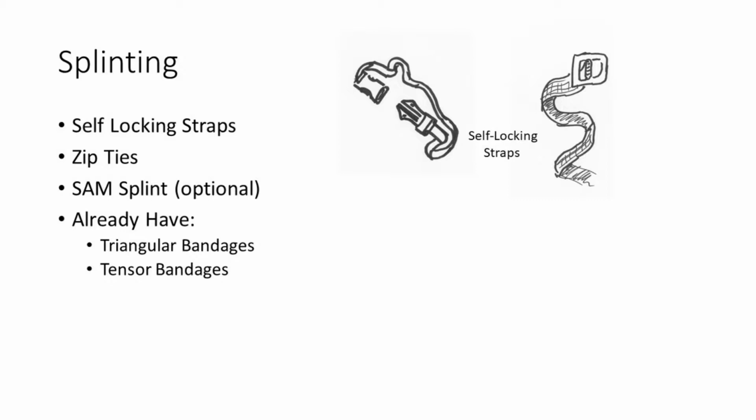Musculoskeletal injuries are also a potential concern on trip. There are a few items that can be helpful for splinting. Already in your kit, you have triangular bandages, tensor bandages, and Vet Wrap. All are helpful for padding pressure points in splints, as well as holding the rigid components of splints in place.